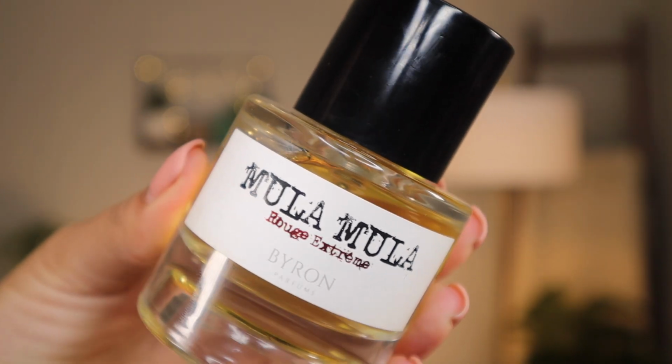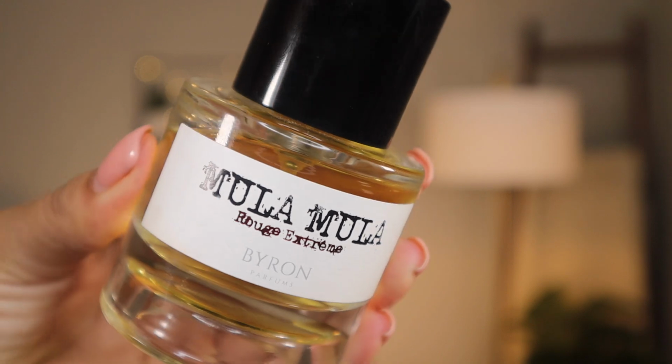This is Moulin Rouge Extreme from Byron Parfums. Now, they have changed their packaging. This is now in a red bottle, I believe. I really like the way that they rebranded, so the fragrance is still the same, they just switched up the bottles. Now, this fragrance does not have any notes of florals listed, but this is a fruity scent, so I decided to include this in this list because it is fruity, it's sexy, it's sensual, and I think that everyone needs to try this fragrance no matter what your gender is. This is definitely gender fluid, and I absolutely love it.